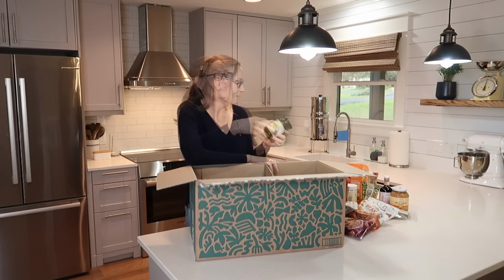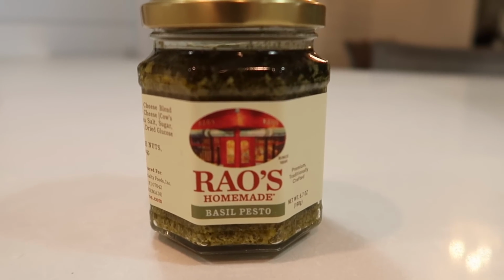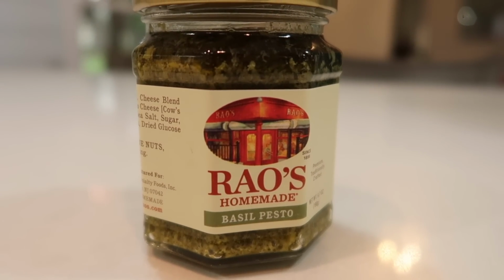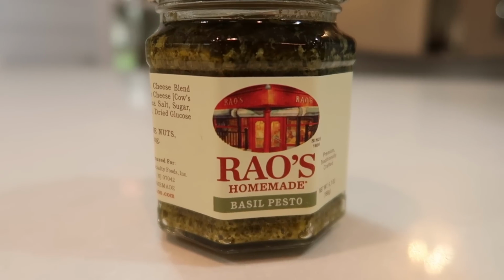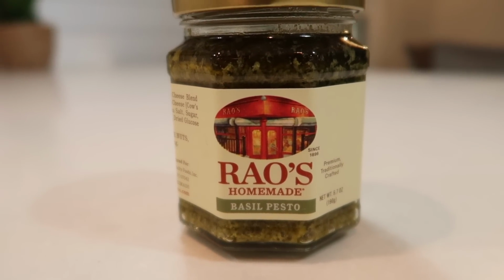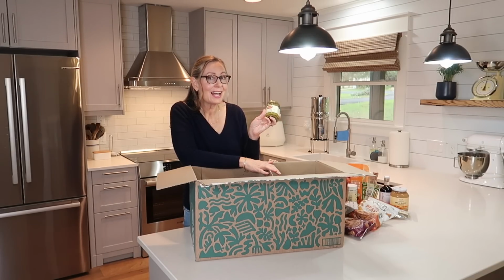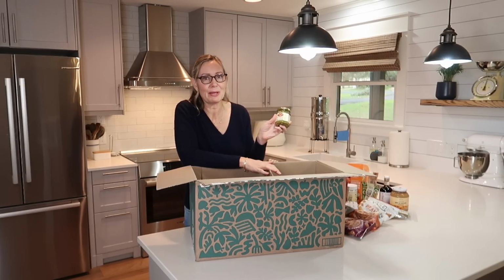ordering it. I thought it would be really nice to try a couple of different sauces. It's always nice to have a few things in the pantry that are ready to go when you need to make dinner in a hurry. And I got this Rao's homemade basil pesto sauce. Pesto is great in a lot of different recipes, and it's great just out of the jar warmed up with some pasta. I love the Rao's marinara sauce, and I am anxious to give their basil pesto sauce a try.